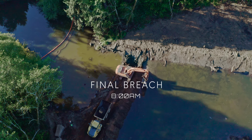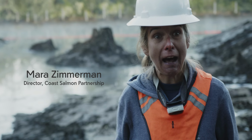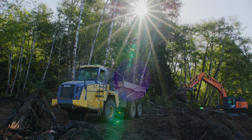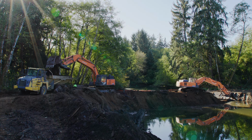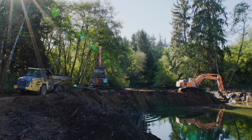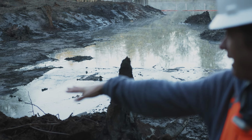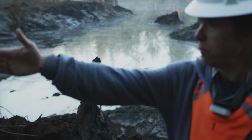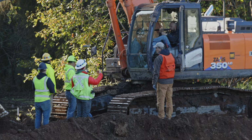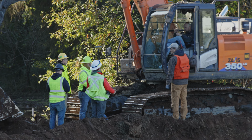The timing of this last phase was orchestrated literally to the hour, if not to the minute. The work that needed to happen here had to be coordinated with the level of the water, so that you don't have too much pressure on any one point. As soon as this berm has been removed later today, this water will be able to move back and forth freely, as will the fish, through this area. We are at the final reconnection point of this project.